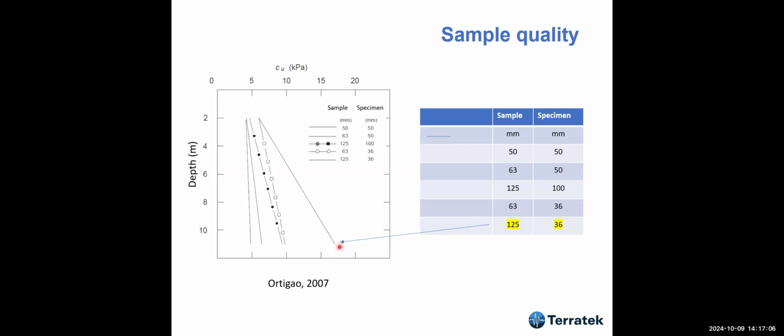So for me, the most important characteristic of the sampler is the diameter. When you have a large diameter, you get a much better sample. Of course, there are some other features like area ratio, etc., which we're not going to discuss, but for me, the most important one is the sample diameter, okay?